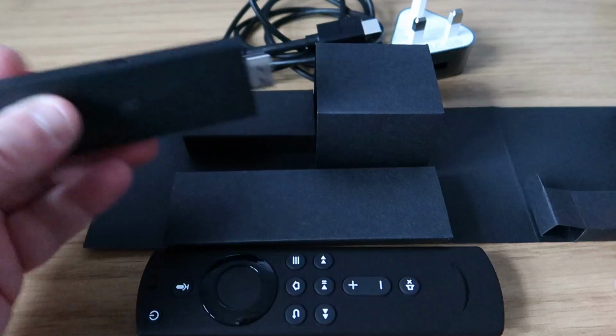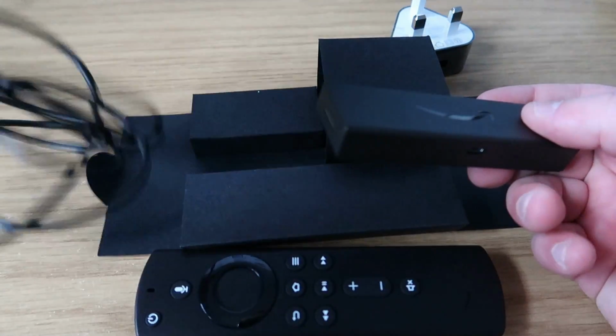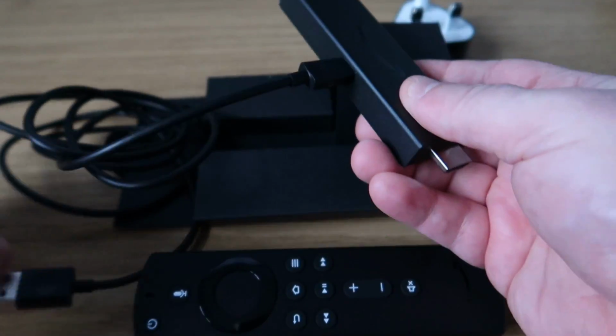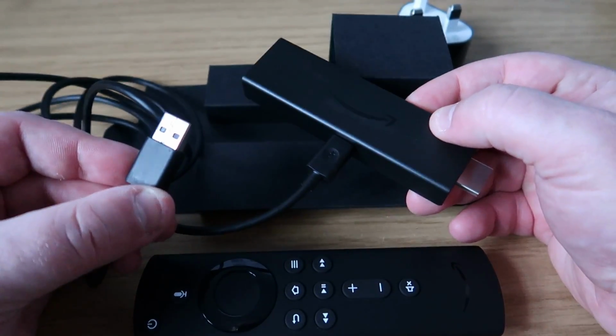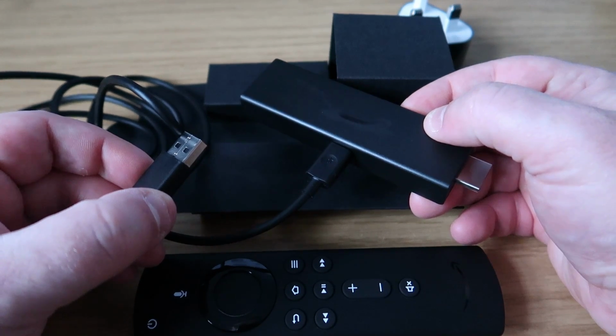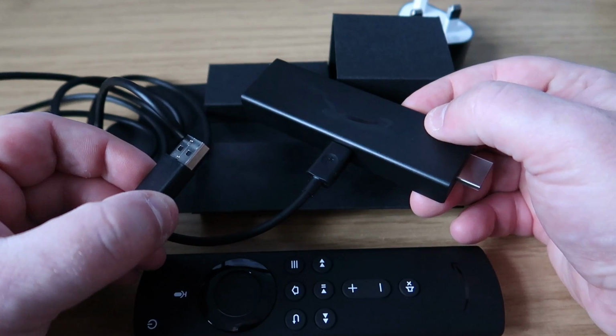So the way I'm going to set this up on my television is I'm going to plug this end of the power lead into there, and then I'm going to plug that end into the back of my television, because my television will provide power to the stick. So I'm just going to disappear a moment, and when I come back we will be on the Fire TV stick.